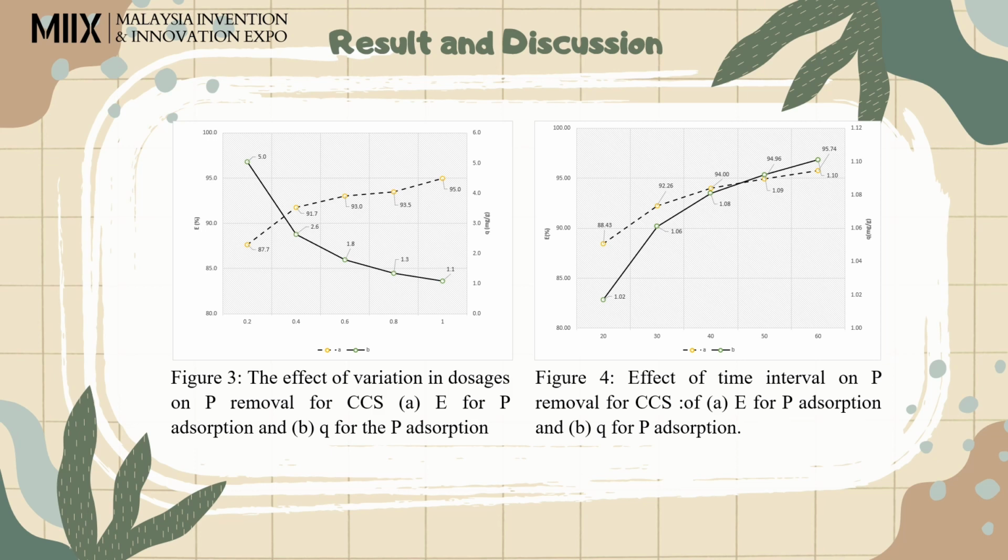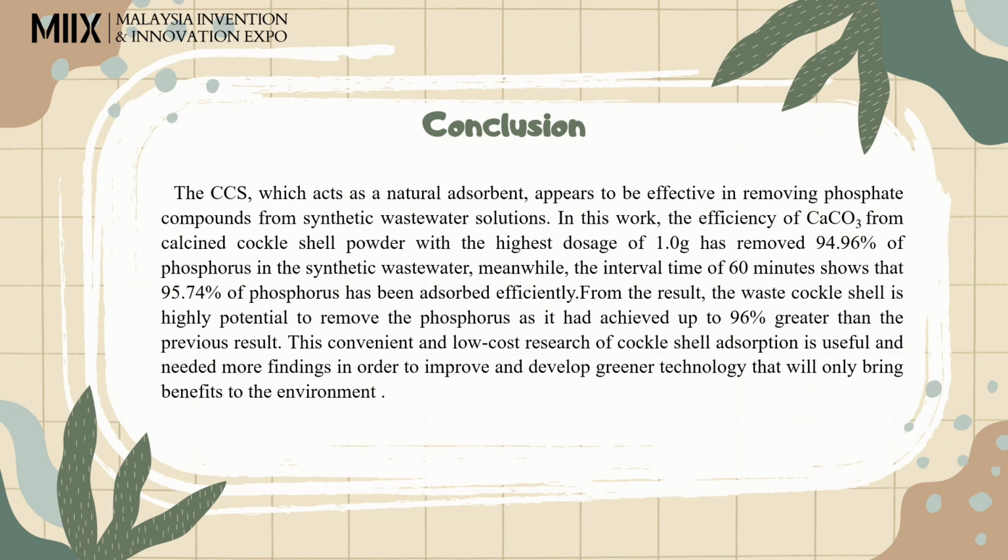In vitro, CCS is an ideal substrate for increasing the rate of phosphorus removal. When the duration of adsorption increased from 20 to 60 minutes, the phosphorus adsorption capacity of CCS increased from 1.02 to 1.10 mg per gram. The CCS, which acts as a natural adsorbent, appears to be effective in removing phosphate compounds from synthetic wastewater solution.